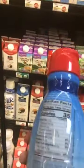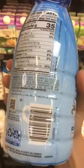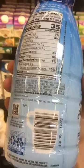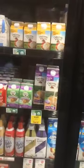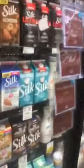Coffee-mate is not healthy, guys. I just want to let you know that. Vegetable oil is super toxic to the body. It's highly inflammatory, so avoid that at all costs. The Silk, all that stuff, not good for you. If you're going to use creamer, you can use heavy whipping cream. That's good for you. Avoid Silk at all costs.